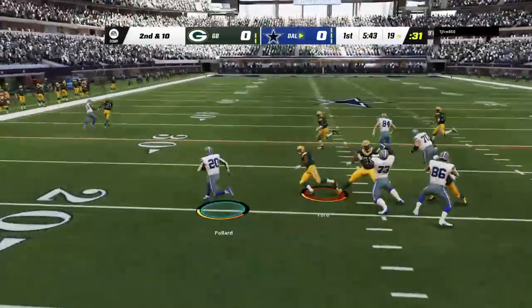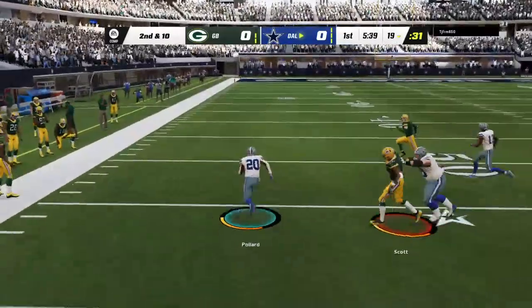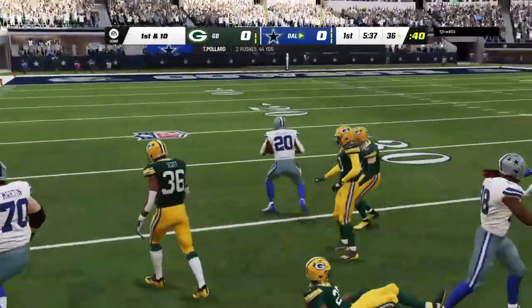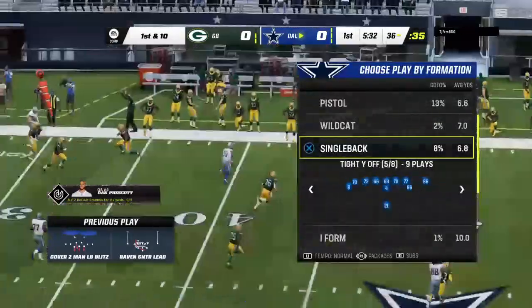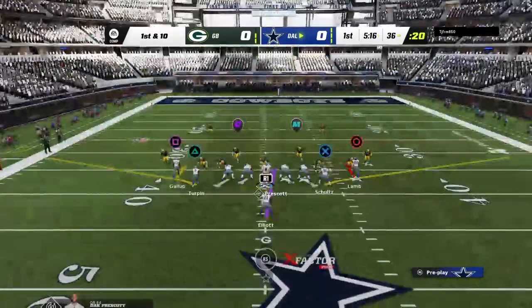Here's Pollard again. And he's got some space here. And he will take this all the way down to the Packers' 36-yard line. 44 yards rushing for him now in his first 2 carries of the ballgame. Big run on the opening drive, and they better watch out for this guy or it's going to be a long game.